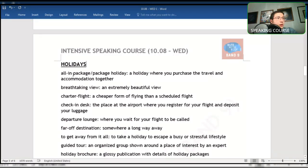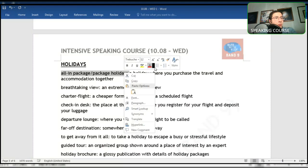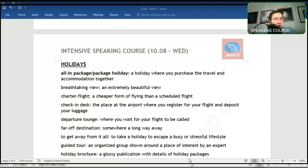Holidays. The first word is all-in package or package holiday. And I would say that package holiday is the more common of these terms. Personally, I know for a fact that I have said package holiday before.